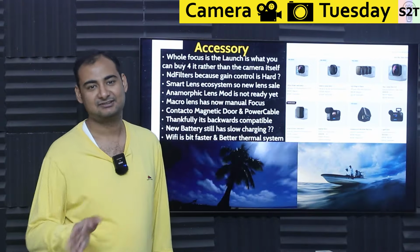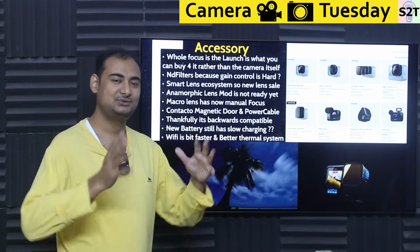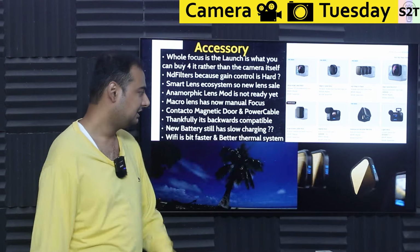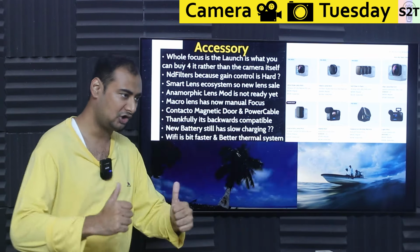Now here's the deal, the camera is not the topic. The topic is the accessories. The whole launch was focused on basically the accessories you can buy for this goddamn device. One of them was really bad, that really pissed me off. Basically, you can buy ND filters and it will allow you to control your exposure. Now you can get motion blur and all that stuff. I'm like, cool, awesome, GG.